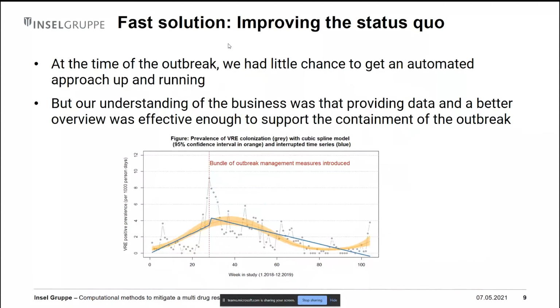So when you look at this picture below, you can see that there was an increase of patients over a number of weeks. And then at some point we had this point in time when we started the bundle of outbreak management measures that we introduced there, and you can see that we were successfully containing this outbreak, and in the end there was close to no one positive anymore, or we were closely monitoring them and isolating them, such that this would no longer happen.